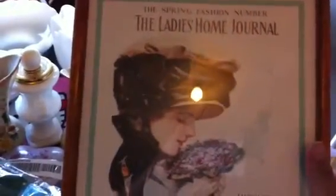So the first thing I have is this picture frame, and it says the spring fashion number, the Ladies' Home Journal. And I know it's just a copy, but it's really pretty. So I'm gonna take that out of that frame.